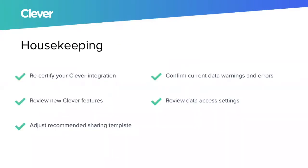All right, let's get to it. The first category we have here is housekeeping. I'm going to talk through some of these at a high level, and then we'll send it over to Rob to do a deep dive on some of the ones that may be a little bit newer or unfamiliar.